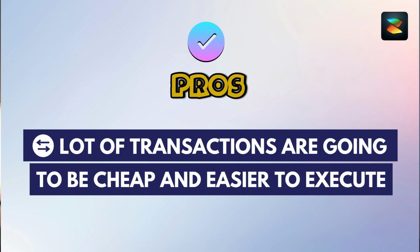Another pro is that a lot of transactions are going to be cheap and easier to execute. So they are good for beginners. Custodial wallets in crypto are much better for beginners as compared to non-custodial wallets. Now, if you're in crypto, you must know how to use both.